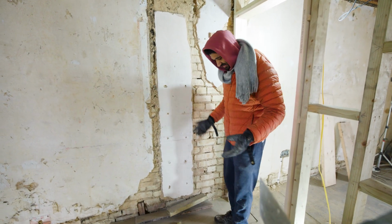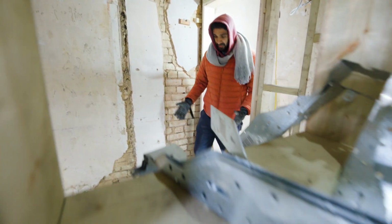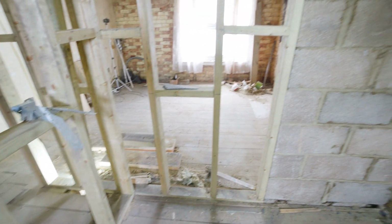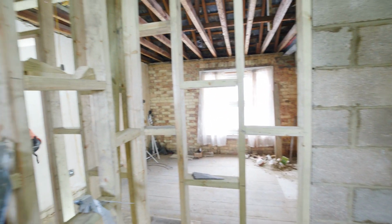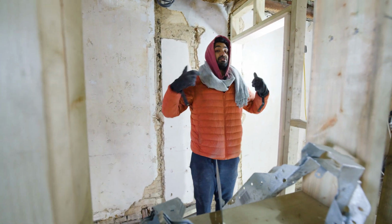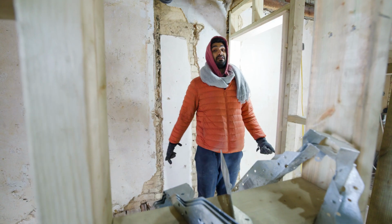But this is just a nice space that you come out of your main bedroom into. So I really like this space that's been created with this landing. Honestly, it's so underrated, but it makes such a big difference. So let's head into the main room.